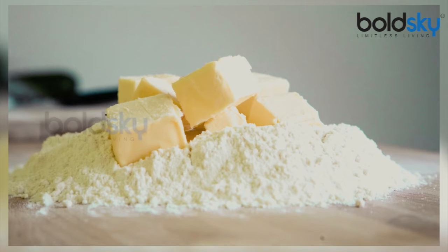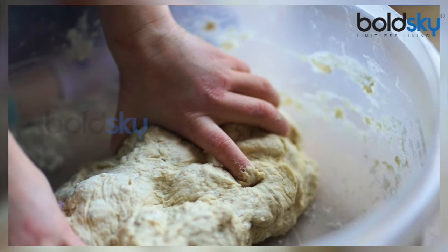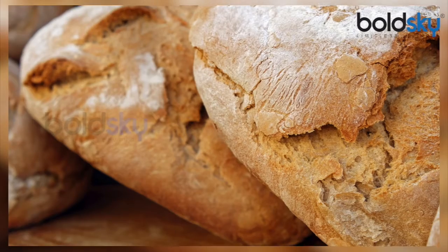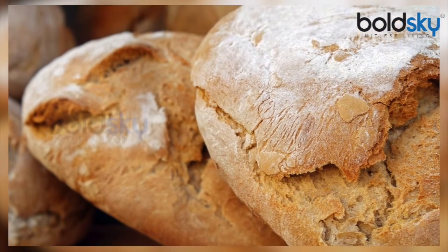4. Refined flour. Refined flour leads to the production of chemicals called cytokines in the body, which is inflammatory in nature. So white bread, pasta, and such foods processed from refined flour are to be completely avoided.